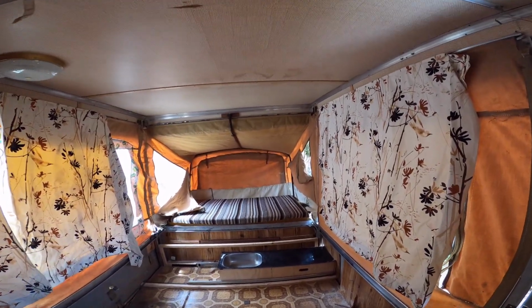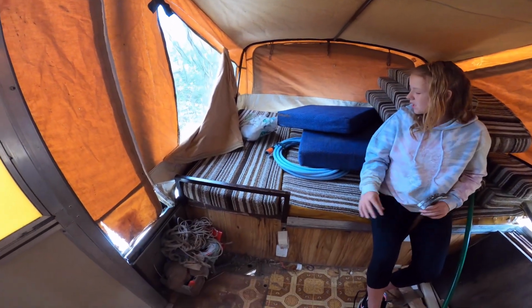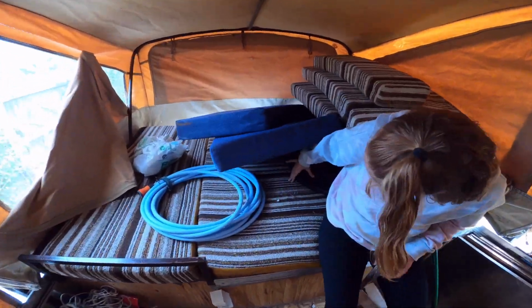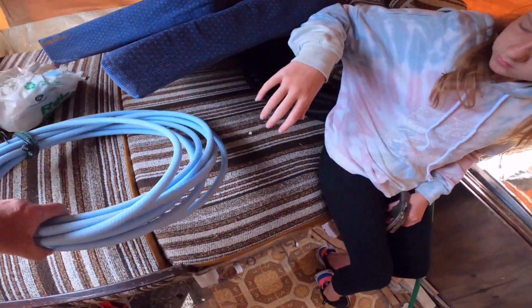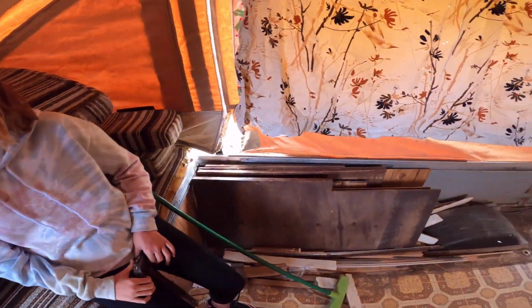Charlotte's helped me so far getting it all done and set up, and we know roughly how everything goes now. It came with a pipe thing. This is for when you're at a caravan park, getting water, so you get your own water and stuff.